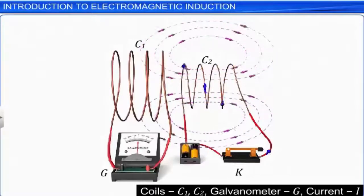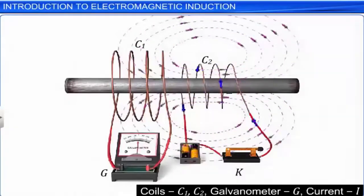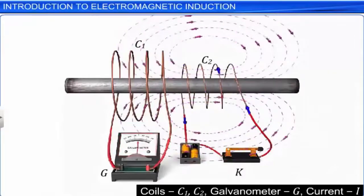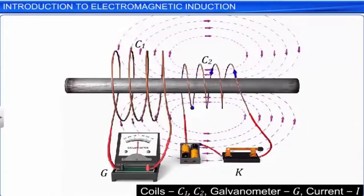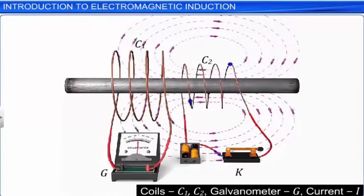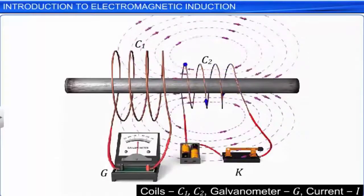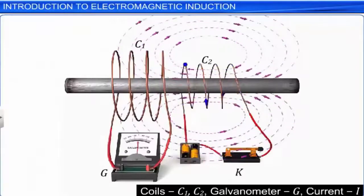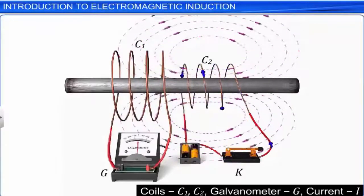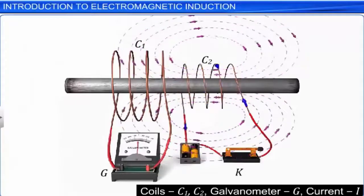When a ferromagnetic material like an iron rod is placed coaxially along the two coils, the effect of the magnetic field linked to the coil 2 increases due to the nature of the ferromagnetic material, as it allows more number of magnetic lines of force to link within the area of the coil. Hence, the deflection of the galvanometer needle increases, indicating an increase in the induced current.